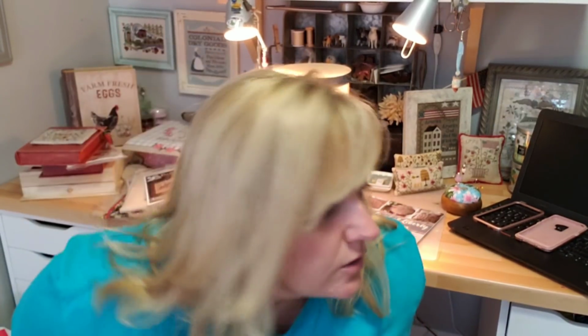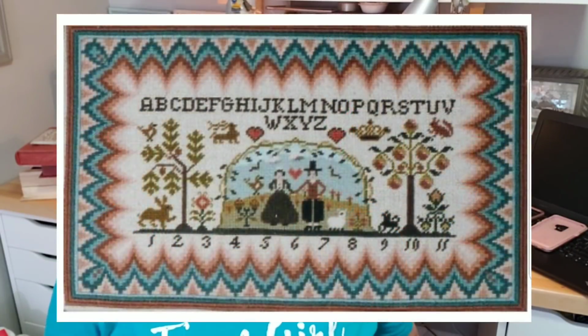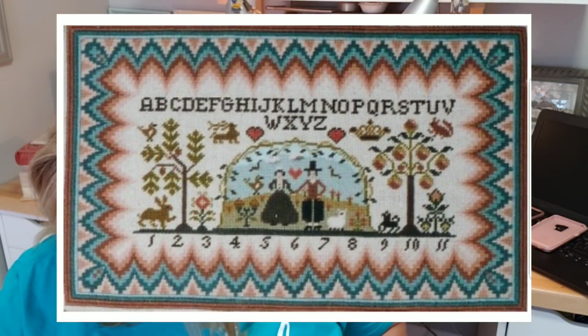Okay, and then I wanted to show you the whip that I'm currently working on. I didn't seem to bring the chart up with me, so I will insert a picture here. This is a Brenda Keys. It's called Puritan Sampler. That should be rolling across the screen right now. This was a 2017 Mania start for me, and I'm just getting back to it.